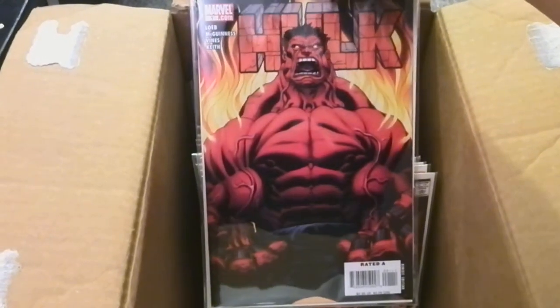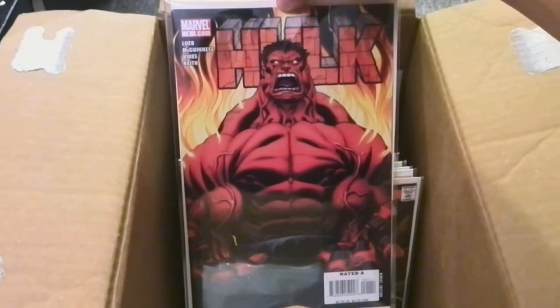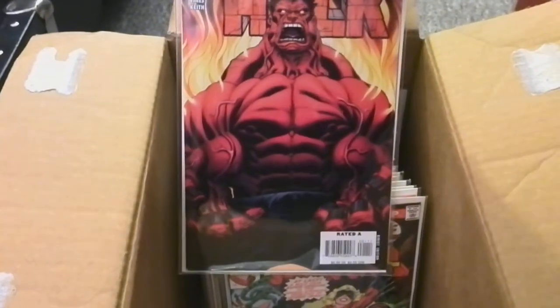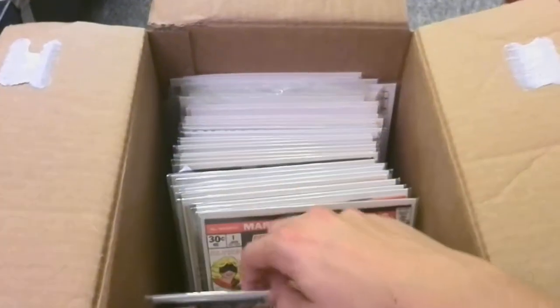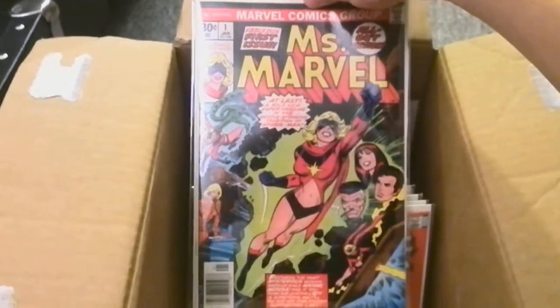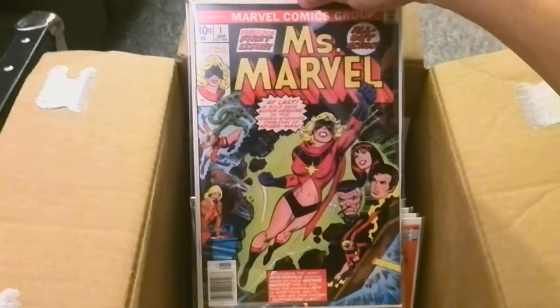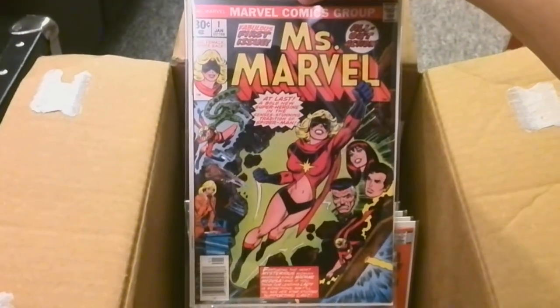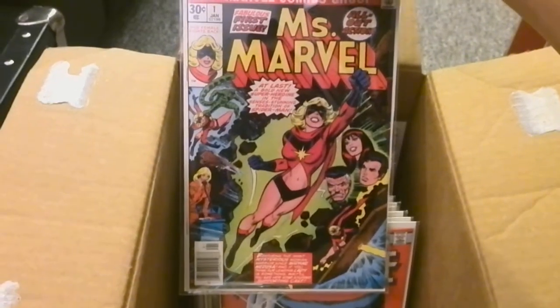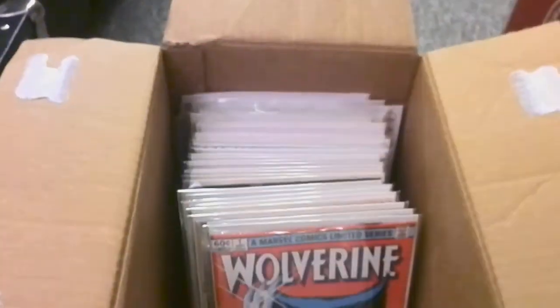But yeah, sweet cover. Red Hulk, he's kind of growing in popularity. If Thunderbolts could figure itself out, this book might go up in value a little bit because I think Red Hulk's pretty sweet. Miss Marvel. Love that cover. Probably my favorite female superhero cover. Just looks good. Dynamic. Lots going on. Peter Parker on the cover there. Gotta love Spidey.